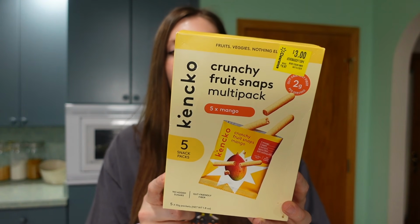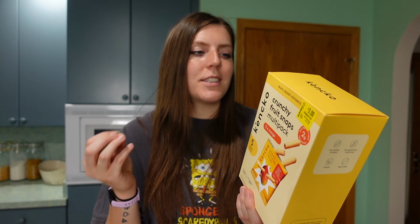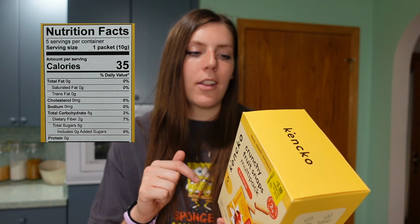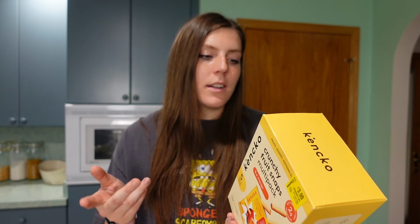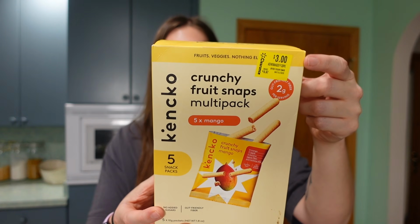I'm pretty sure that we tried the mango flavor when we got them, but I just know that we liked the texture and it was a nice, unique, fruity snack. They're only 1 point for the packet, 35 calories, 8 carbs, 2 grams of fiber, 5 grams of sugar with no added sugar. It's just dried banana, dried mango puree, dried apple, and dried mango. And then agave fiber. So we really liked these and just got them because they were on clearance today.